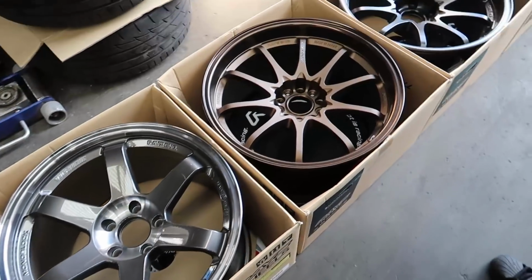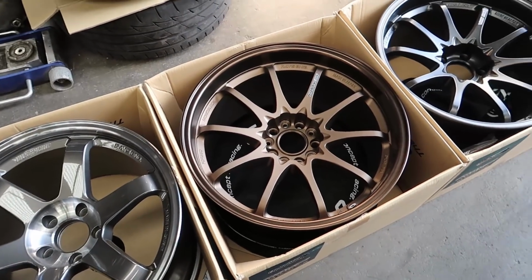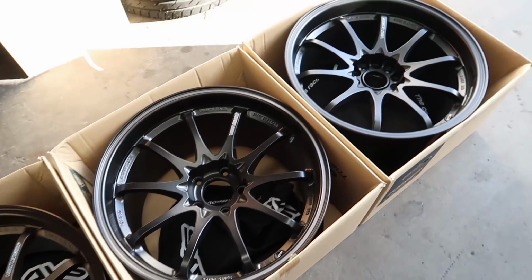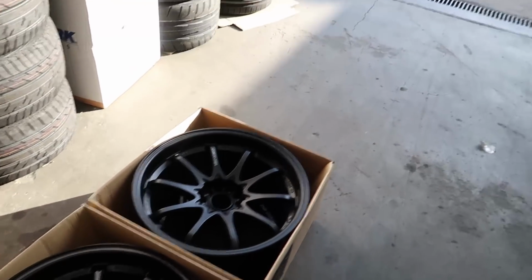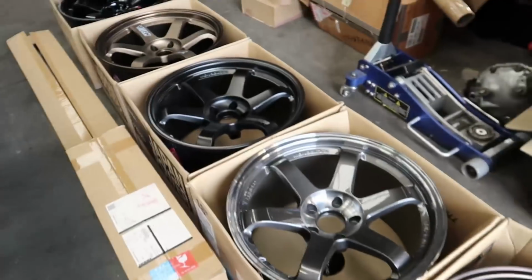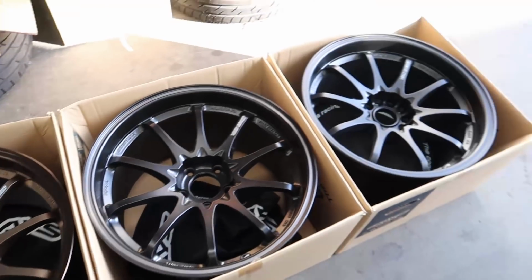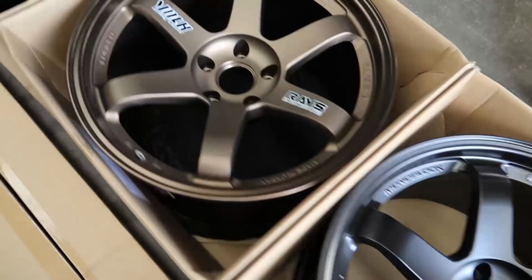We have Volk CE28N 18 by 10.5 in bronze. We've got Volk CE28RT black editions in pressed black, and then of course we have the custom matte black CE28N on the end. Honestly, we're spoilt for choice. I reckon we just chuck one rim on each corner and be done with it. I'll just drive around with four different wheels because I can't decide at all.